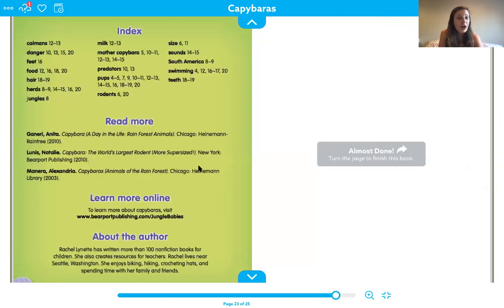Very neat. We also have another text feature on the next page, which is an index. And you can see that you can look up certain words and then figure out what page number to go to if you want to read about those words. So like if you want to learn about their teeth, then you find the word teeth and you see it's on pages 18 and 19 where they talk about their teeth. So then you can go back in the text to page 18 and 19 to learn more.